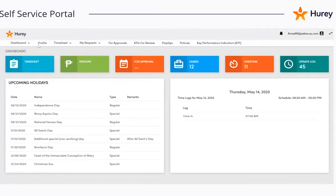They also have these tabs here on the top where they can see their dashboard, which is this one. In the dashboard, they can see their upcoming holidays as well. Their profile, timesheet, requests for approval, KPIs for review when it's time for your performance development review or performance appraisal. They will be notified if they have something for review and they can do it. So they can view their own timesheets.